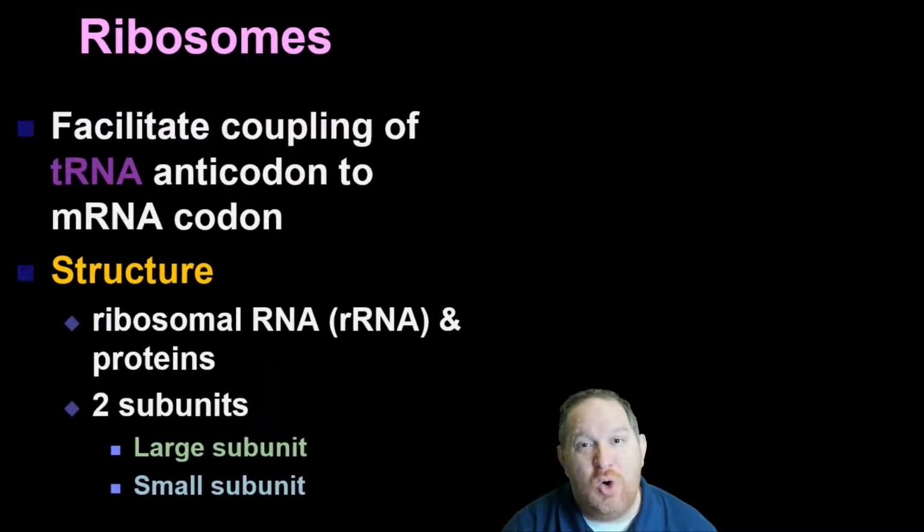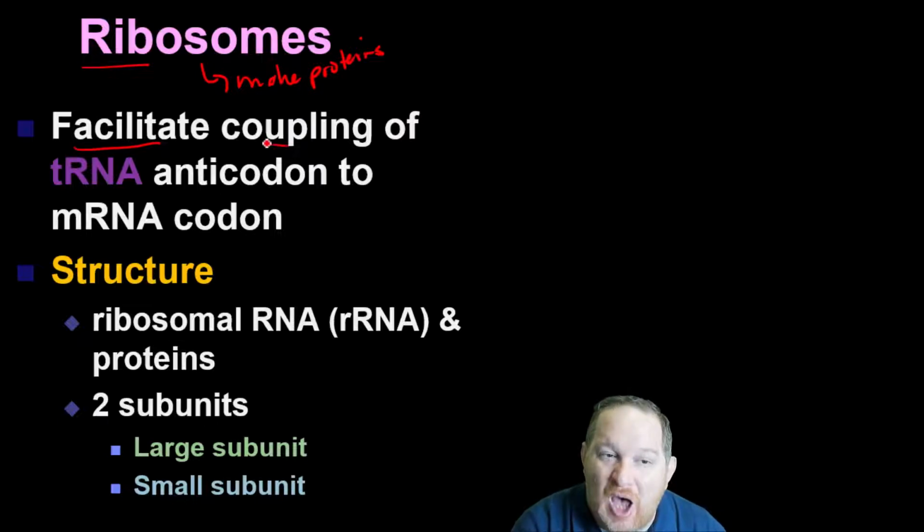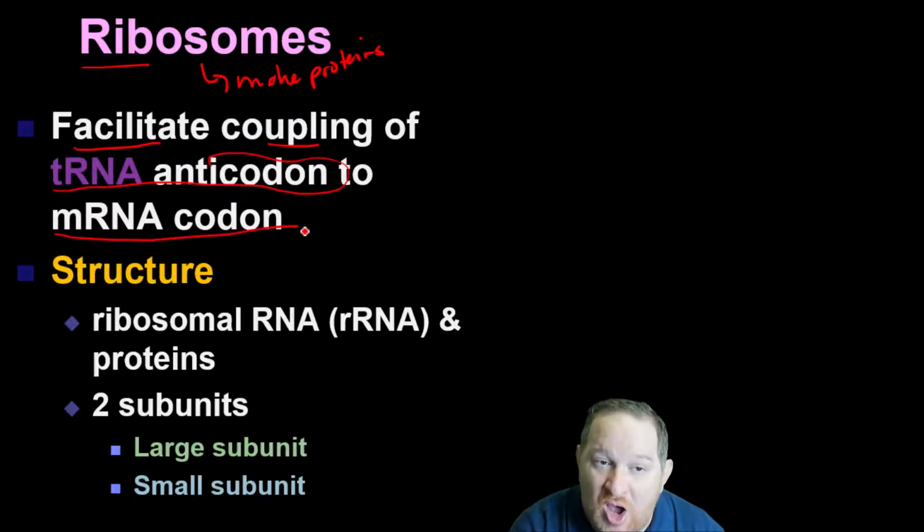All right, so what does the ribosome do, right? We've known since the beginning of the biology course that ribosomes make proteins, right? When you say, what does a ribosome do? It makes proteins. Well, it's a little more complicated than that, right? What a ribosome really does is facilitate the coupling of the tRNA anticodon to the messenger RNA codon. If those match, then it gives its amino acid to make that protein.